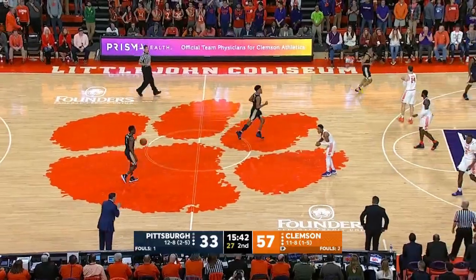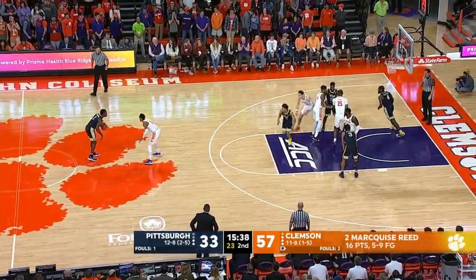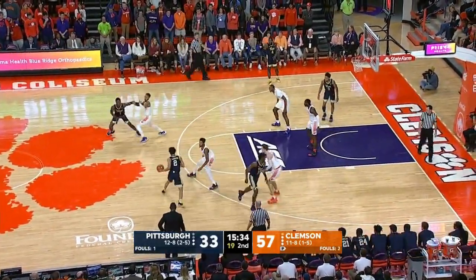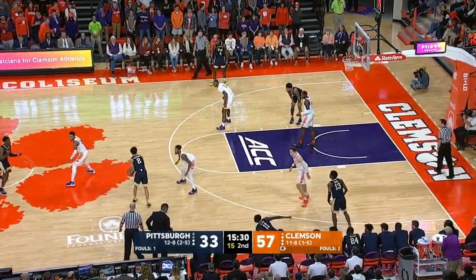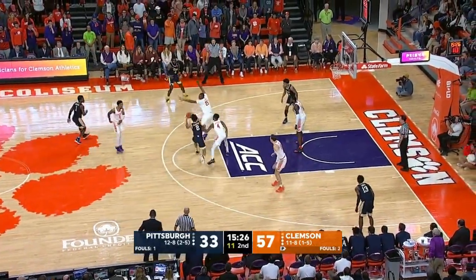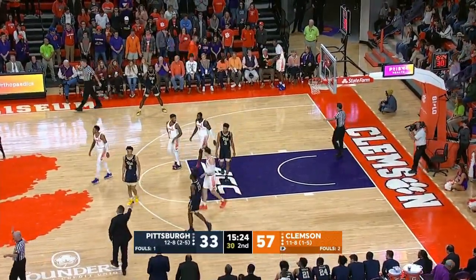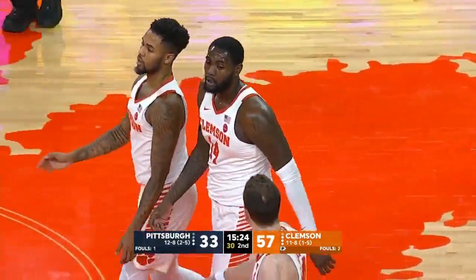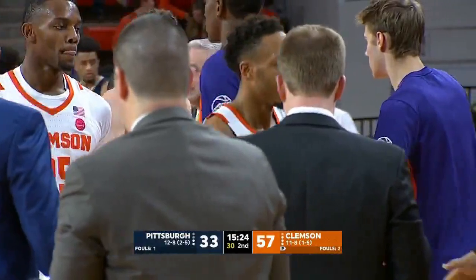Marquise Reed is one of the better playmaking guards in the ACC and doesn't get enough credit for it on the national stage. He's got 8 20-plus point games this season. He looks like he's well on his way to his ninth. I mean, he can make every shot. He's unselfish. It's been a frustrating night for the Pendleton, South Carolina native, Trey McGowan's. A turnover there. It'll be Clemson ball with a 57-33 lead.